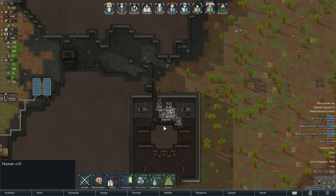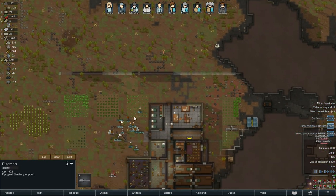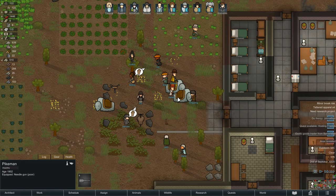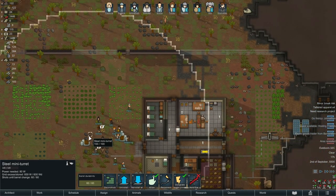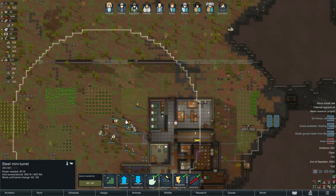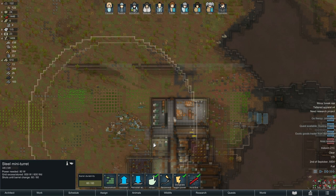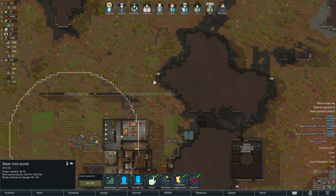Let me just move our guys in. This is what's going to happen. This pikeman will engage these chaps, and then it's going to get them to aggro them. It's going to be quite a fight. I'm inclined to turn my turret to hold fire, because if your turret hits any of these guys, they will now have a bad standing towards you, or a worse standing, which you don't want, because they're currently your allies. All right, cool. Let's just watch the fun and games.